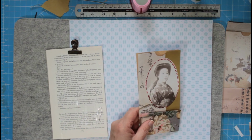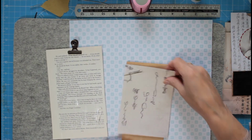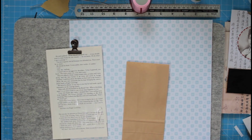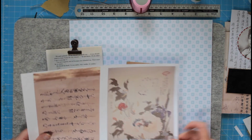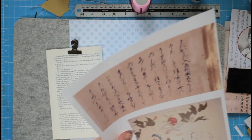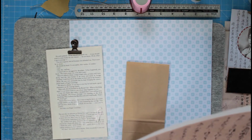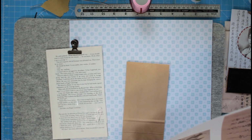Right, so I just need something on the back. That's a bit plain, isn't it? Have I got anything? Oh, that's rather nice. Let's see if that will fit. I think I need to print some more off. I've practically used everything that I've printed now.